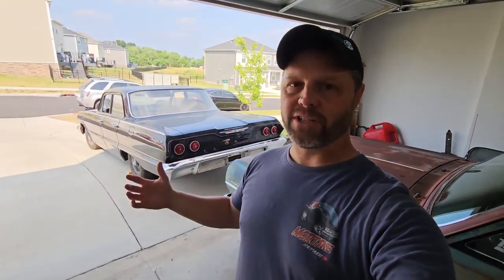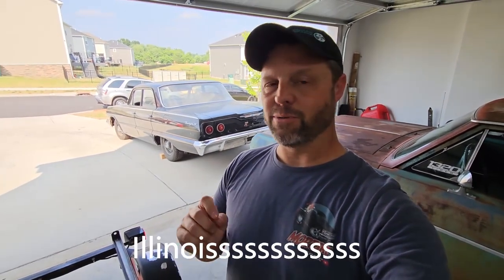Now let's take a look at this thing. The story is the person that I got it from had it about 7-8 years, and it's been sitting the entire time they've had it. They've never touched it. They've never worked on it. Before that, the story is this car was parked and last registered in 1969 in Chicago, Illinois. It was put into a garage and left there.